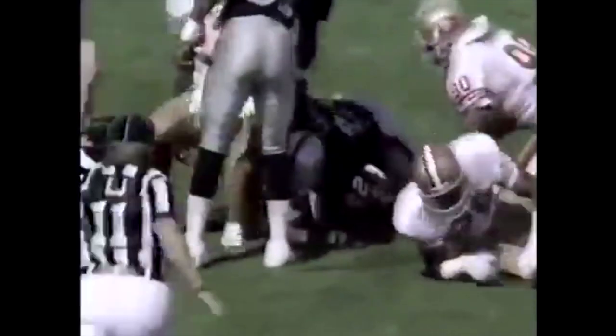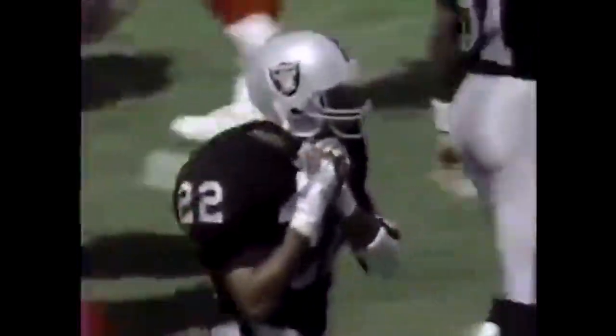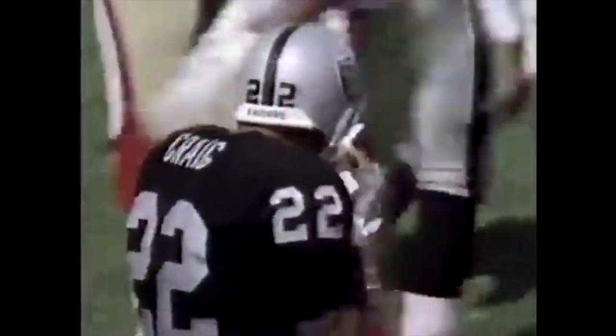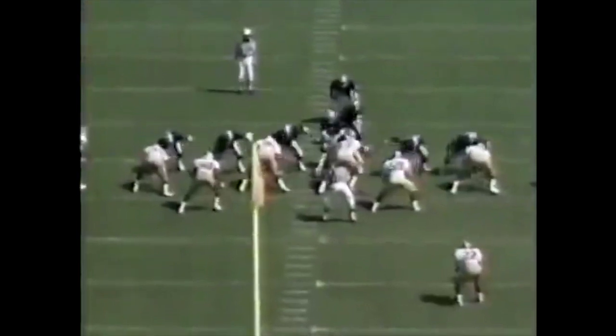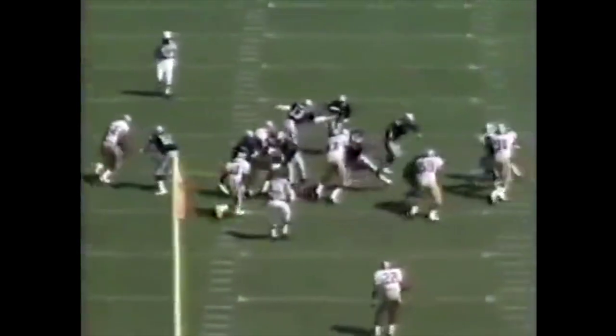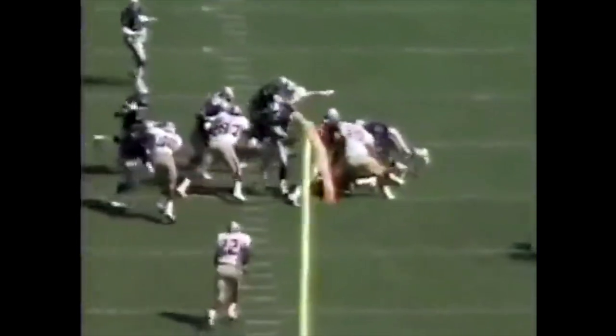Roger Craig high steps it inside the 40. Eleven yards for Craig, stopped by Darren Jordan and Todd Bowles. All they needed was some of those cobwebs knocked out by Carter, and that kind of got him going. This looked like the old Roger Craig. Watch that. Knees up there, high stepping through there, eyes wide, seeing everything, feeling everything, moving every part of your body, just keeping everything going till you get a first down.